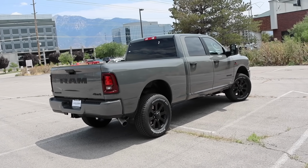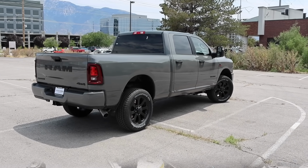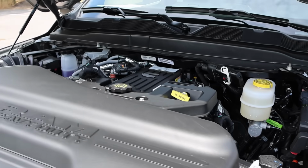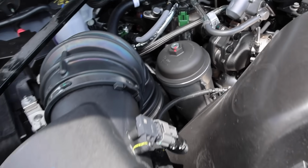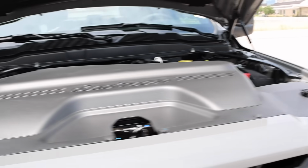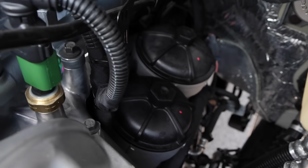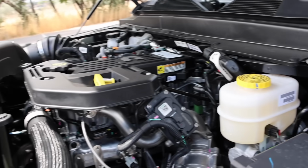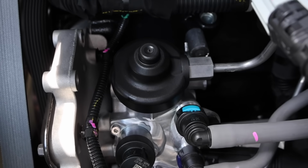those Bilsteins could actually help the ride with these 3/4 ton trucks. There's that new Cummins, still 6.7 liter displacement. Serviceability is going to be better because oil filters there, and then you have your dual fuel filters right in there, and there's your CP8, which is your new Bosch fuel pump. There it is.